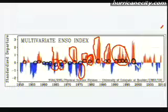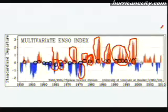Then back in 1997, we had another El Nino, a strong El Nino here, and we had a very slow hurricane season that year as well. And then, of course, here we are at the end of the scale, the 1 degree above normal on average, about 1.5 actually out here in the 2009 hurricane season.